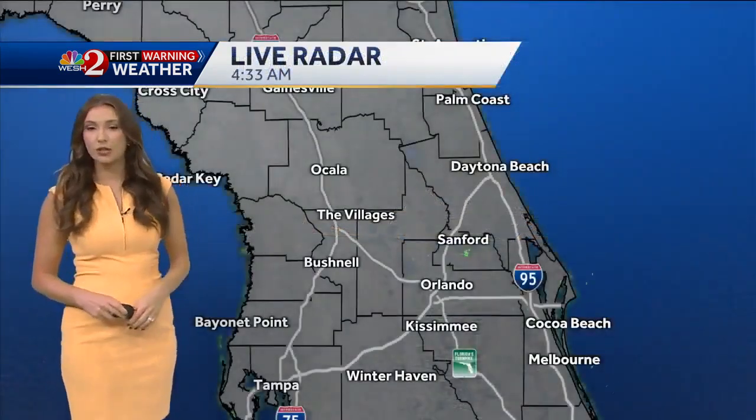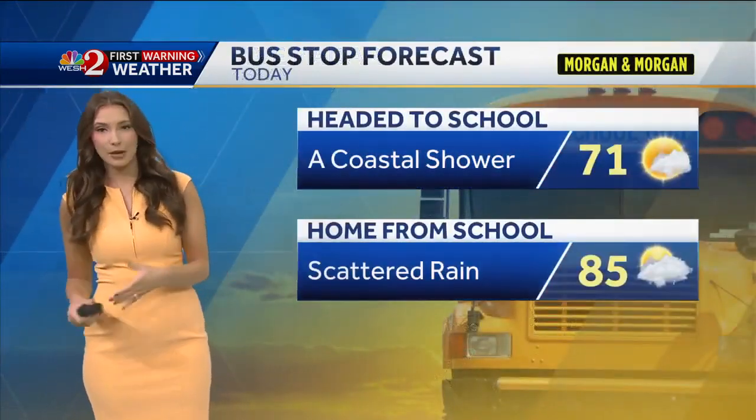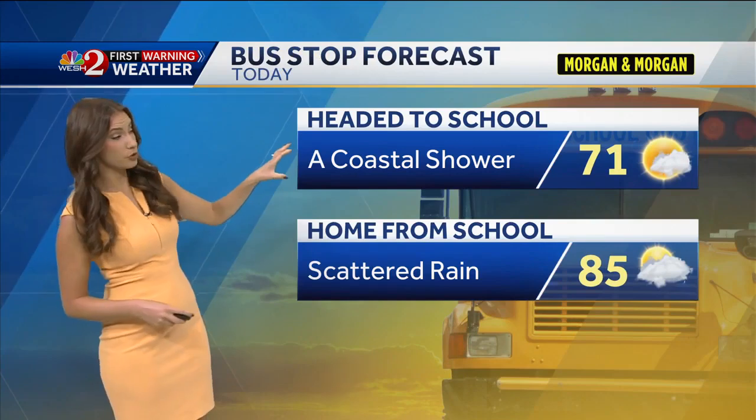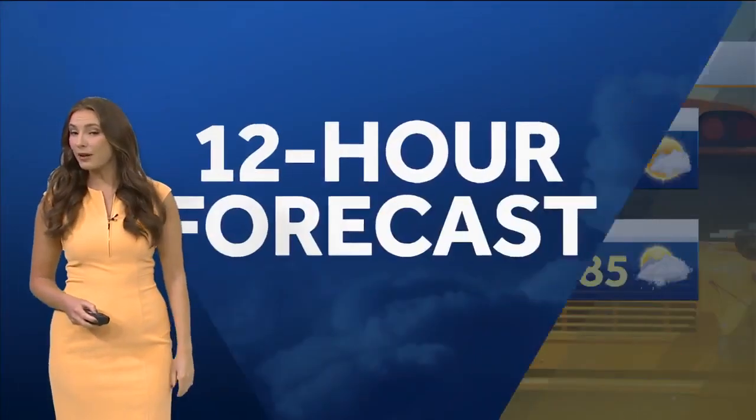Good morning, Port Canaveral, off to a beautiful and clear start, though I am going to be watching Brevard County for a couple of showers, but right now not seeing anything being picked up on First Warning radar. But a coastal shower is absolutely possible as you get the kids ready for school. When you pick them up, we'll have scattered rainfall in the forecast as our temperatures gradually warm.